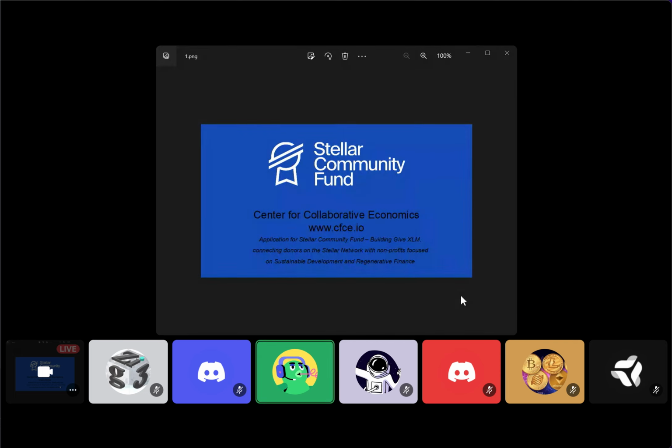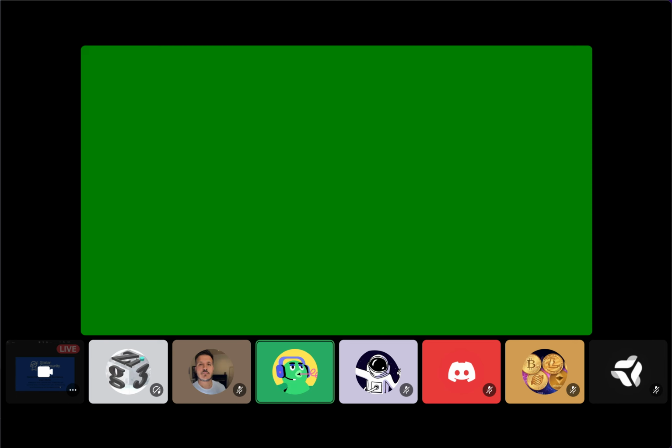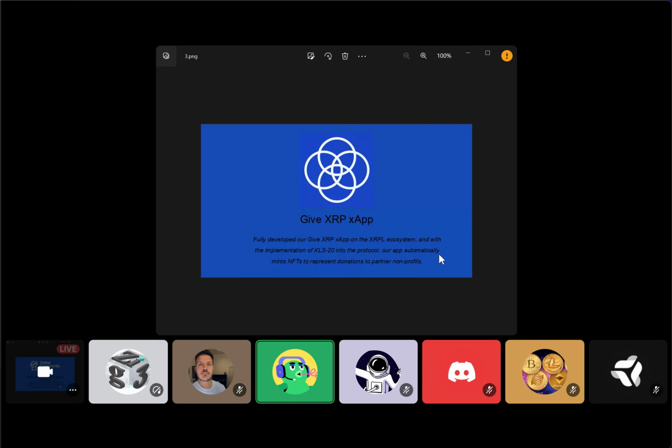to connect donors on the Stellar Network with nonprofits focused on sustainable development and regenerative finance. And so just a little bit more about that app: this would enable users to make tax deductible donations on the XLM ledger directly to registered 501c3 organizations, specifically aligned with the UN 2030 Sustainable Development Goals. And they would do this while receiving charitable tax deductions and unique NFT rewards that are automatically minted after the donation has been made.